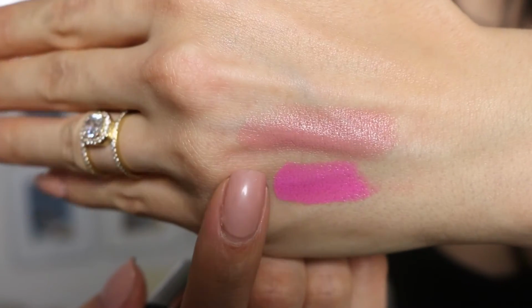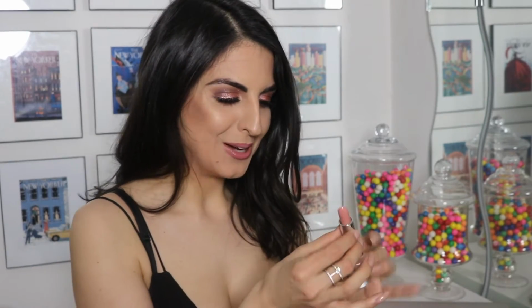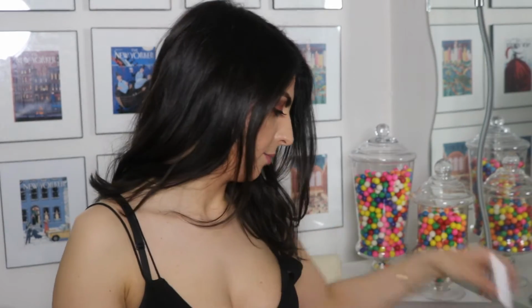So it is not matte, it is definitely creamy, but I really like it. This is actually one of my favorite formulas, when they're creamy but saturated. You still get the awesome color payoff, but it's not matte. It does not dry your lips either. So something tells me I'm really going to like these lipsticks from KIKO. They are really amazing by now.